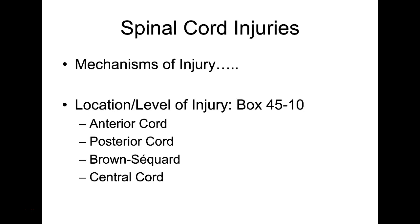A Brown-Séquard injury is where one side of the cord, both front and back, so it's ipsilateral, is damaged, causing damage to motor and sensory function on just one side of the body. Or you can have central cord damage, sometimes which happens with compression fractures or diving into a shallow pool and hitting your head, that sort of thing. You can lose motor function in the upper extremities, but not lose as much function in the lower extremities.